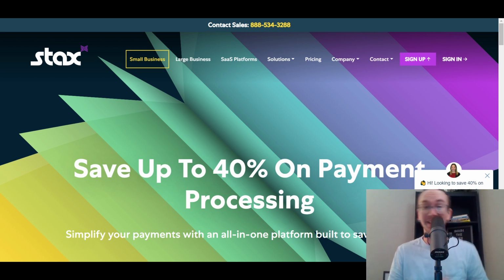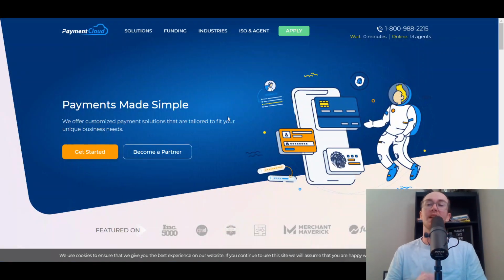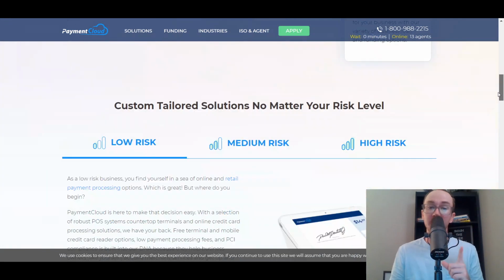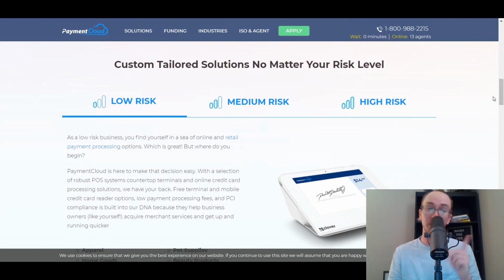Moving on, next in this list, we have Payment Cloud. Now, Payment Cloud is an overall payment processing solution company where you can, of course, process payments, just like a lot of the other companies in this list. However, the one thing that makes Payment Cloud stand out amongst the rest is that they do actually have custom tailored solutions no matter what your risk level is.